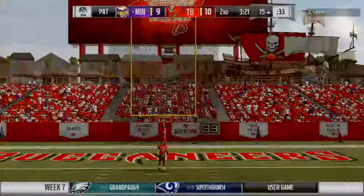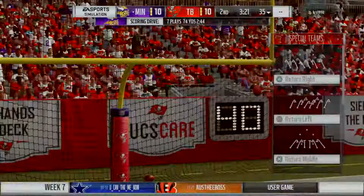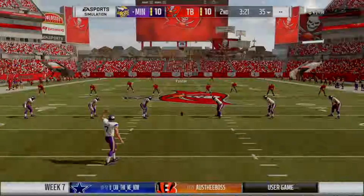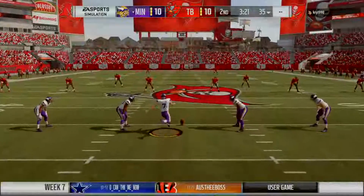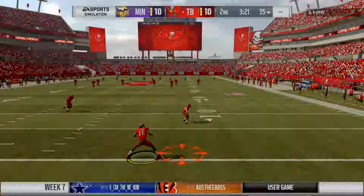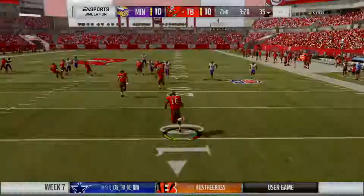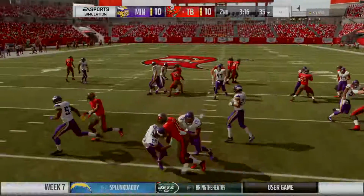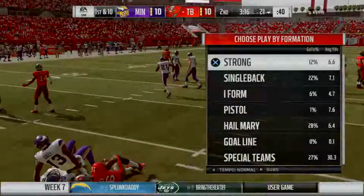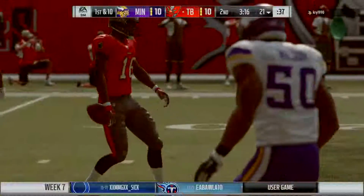And the Vikings are an extra point away from tying this thing up. So a tie ball game here as the kick's away. This will be taken in at the 1, and he'll get it up across the 20 to the 21-yard line. And Tampa Bay trots out there now.